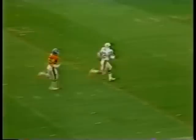Nathan all alone. Can they catch him? Woodard can't get in. Yes, he does. Ken Woodard, a linebacker. The ball is down at the 12-yard line as Nathan is caught by linebacker Ken Woodard.